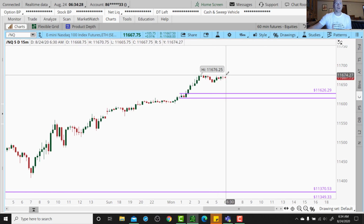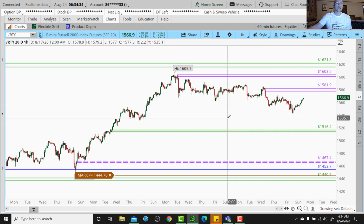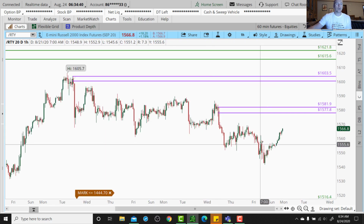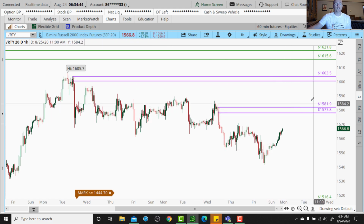So just keep that in mind. You could also take the breakout above that region. The Russell's been our weakest market, and so we were looking last night at potential shorts in the Russell. Now Friday we had a Russell breakdown, which just didn't really go anywhere and move down into this region. So our next supply level is this area up here, 1577 by 1581.